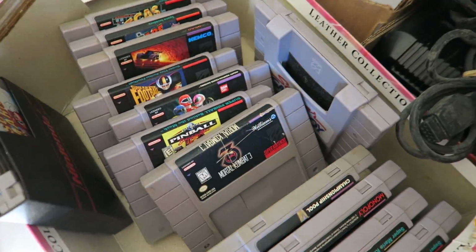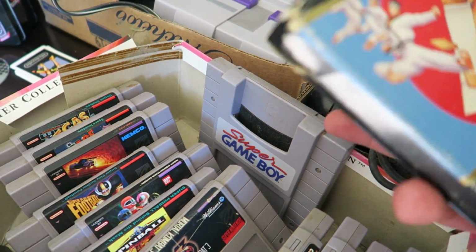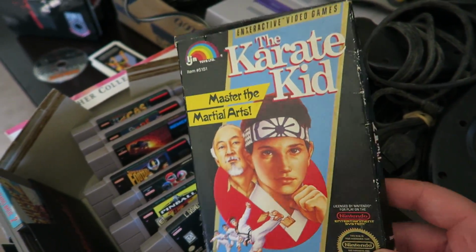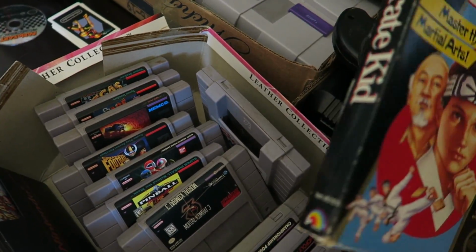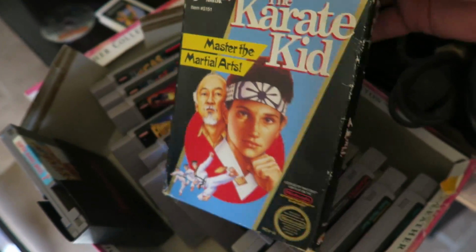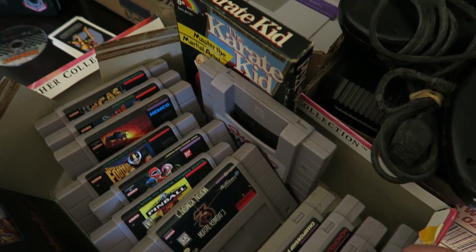This little pile of games wasn't too bad. The Super Game Boy plays Game Boy games on your SNES. That thing can sell for 20 bucks alone, which is pretty good. Karate Kid, I thought it was complete. It's not complete. It doesn't have the instruction manual, and no, it's not in my little manual treasure chest over there. But it is cool just to see the boxed copy of Karate Kid. The game is in there. So if I can find an instruction booklet, I've got a nice boxed copy of that.